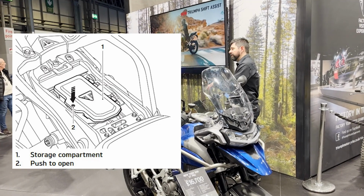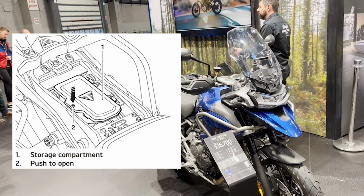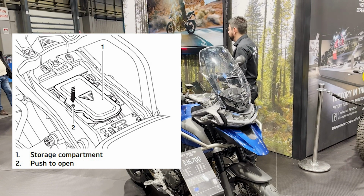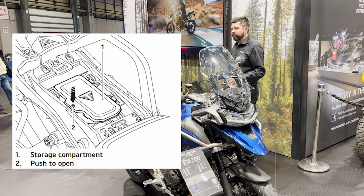The storage compartment underneath the rear seat is new. Somewhere to put your phone and stick it in the USB charger. That was kind of exposed before, and you probably wouldn't have left your phone under the seat on charge. So that's a nice addition.